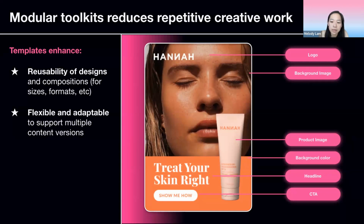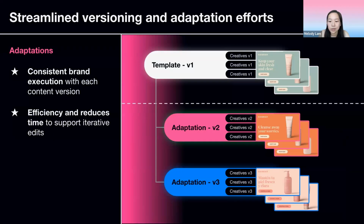And what this really means is that production teams can select components that are swappable by our other stakeholders and teams while maintaining certain brand design elements consistent. Modular toolkits use swappable components to enable flexibility and adaptability to support various content versions. And so what do these production and marketing teams do with these swappable components afterwards? They can make adaptations. Different teams can adapt their content based on their brief needs.